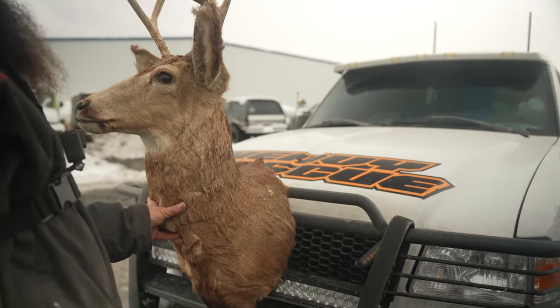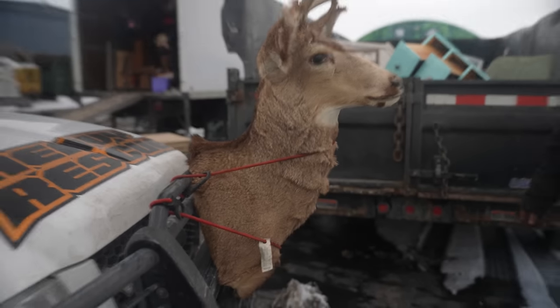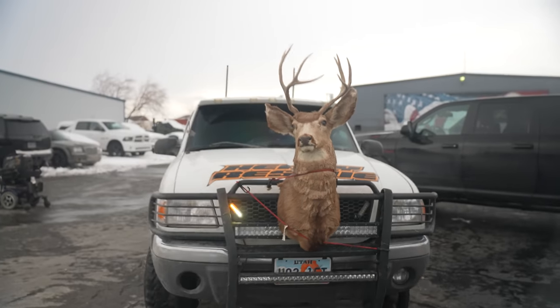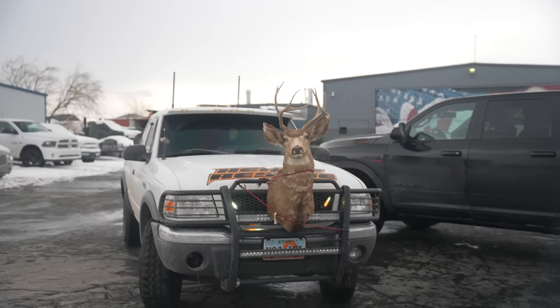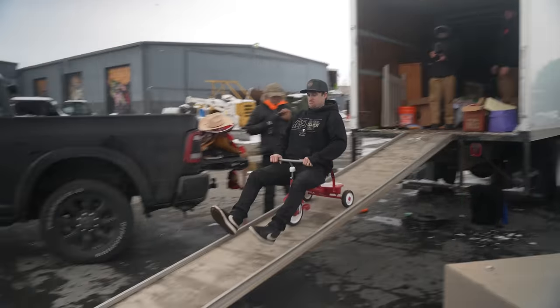I think it'd look real good on the front of the old Ranger. Definitely gonna need some straps. Dave, is this gonna work? Just mount it right here. That's actually exactly where that needs to go. Five minutes later. Hey, Bud, take it for a spin, Bud. Wet blanket. Oh, hell yeah, look at Bud's Ranger. I'm riding that down the ramp. Yeah, Nitro Circus!